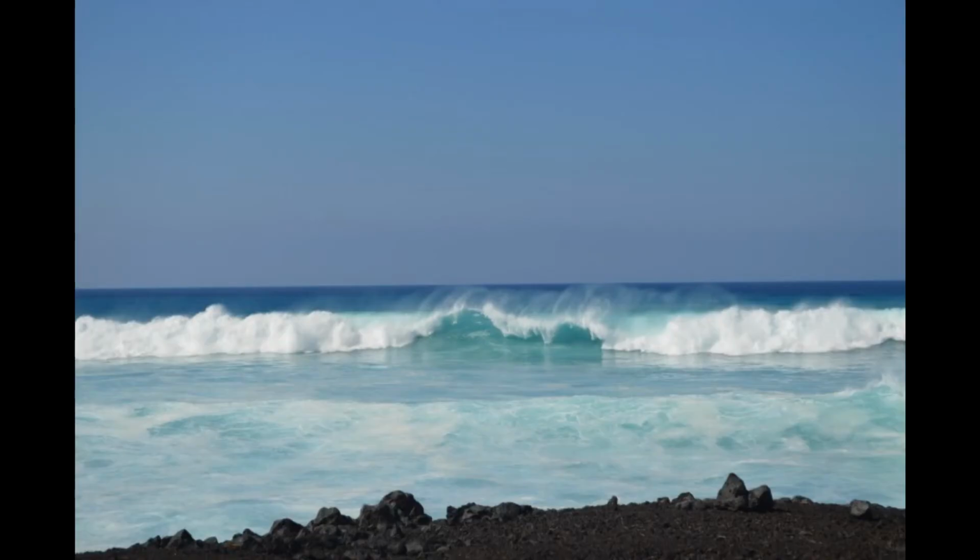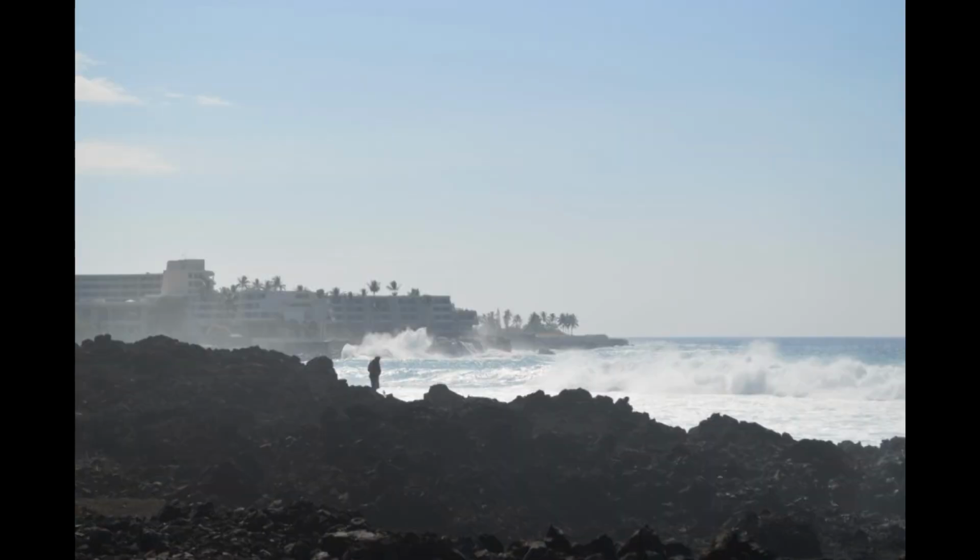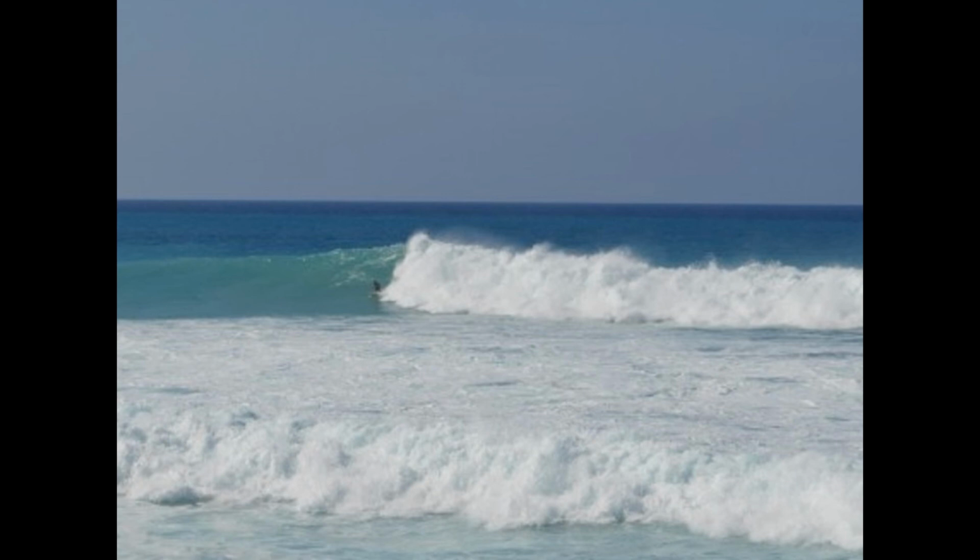And then the last couple days, some big surf came in. You can't see how big these waves are, but in this picture I think you can see them splashing up high. And in this picture there's a little surfer on the wave, right in the middle there.